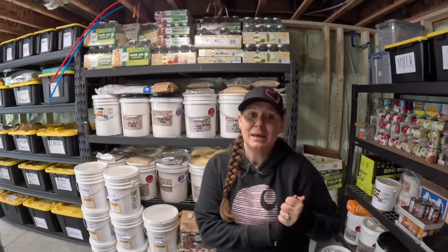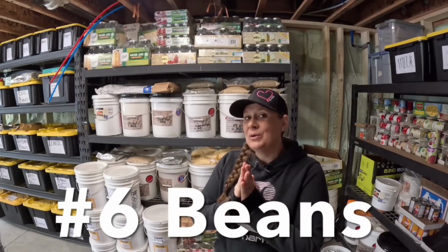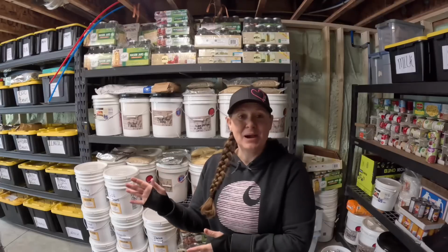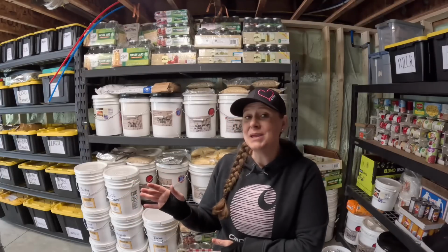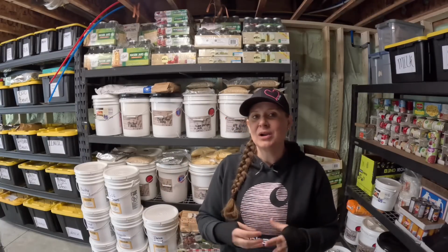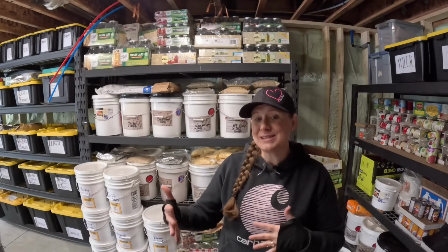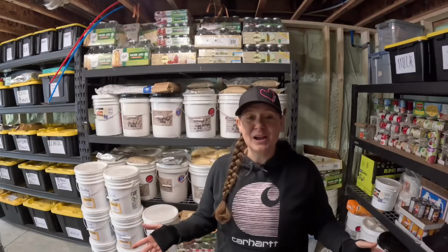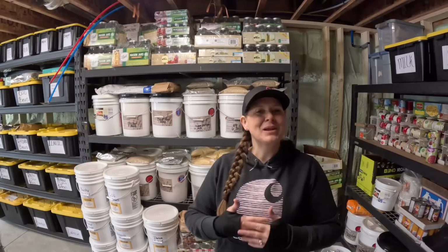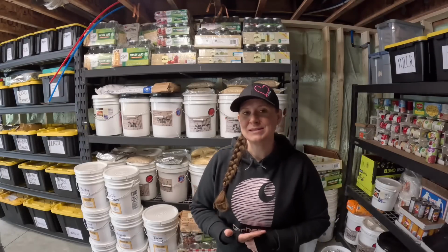All right, the next item, number 6 of must-haves if I'm beginning from the beginning a long-term pantry, is beans. Now, do you go to Costco and buy a 50-pound bag of pinto or black beans? Maybe. Do you go to Walmart and buy 50 individual 1-pound bags of beans of all different kinds? Maybe. I don't care how you do the beans, but what I'm going to recommend is you start out with 50 pounds of beans.